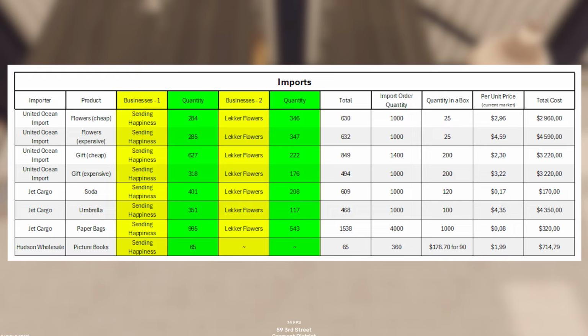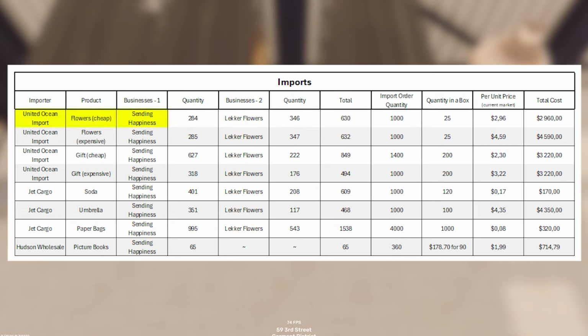The quantity you will see is shown as how many products are sold in the last 7 days. For example, flowers cheap by Sending Happiness, there was 284 products sold in the last 7 days, and by Lekker Flowers, 346 cheap flowers sold in the last 7 days. Those two combined is a total of 630 cheap flowers a week. So our total import order quantity should be 1,000 then. It's not double the total that comes in, but it is more, so it means that the warehouse shouldn't run out of stock, which means the logistics manager would be able to deliver it.